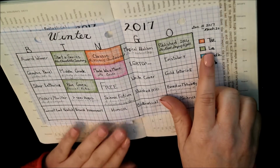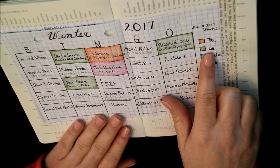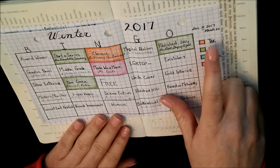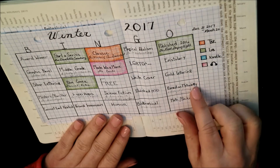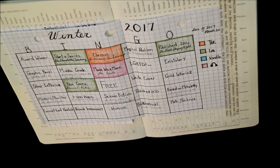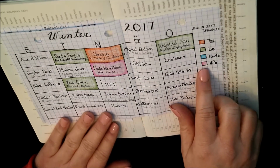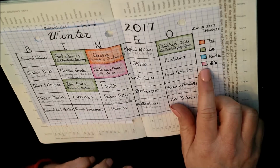The next one is the green, which is from the library. And this is where the majority of my books have been coming, particularly the last couple years, but I'm hoping maybe we'll see a little bit more orange. The next one is on my Kindle. So again, I have a whole shelf on my Kindle full of books, and I need to start reading them. And then the last one is my audiobooks. And I love audiobooks.